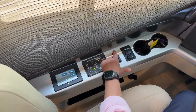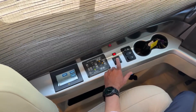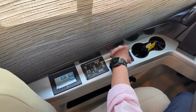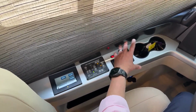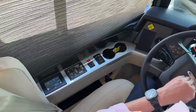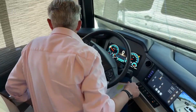Very simple. Heated mirrors. I can adjust the top mirrors on both sides by just clicking left or right and adjust that. I've got my ATC override, so automatic traction control, so I can override that if I want. I think it works for 15 minutes and then it reverts back. I can open that toll window right there. Speaking of toll windows, we do have the universal toll module optioned on this. Now I have my city horn. Avon, get ready, you're going to hear a horn. The city, and then I have my air horn. So you get kind of like that dual.